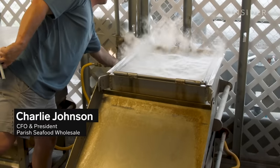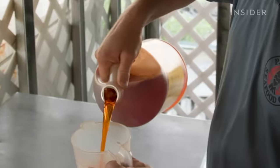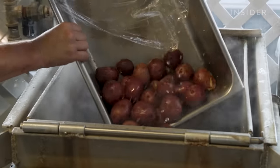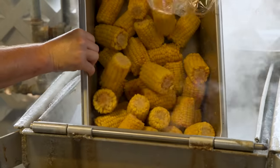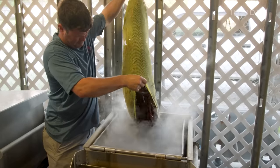Make sure the drain's shut. This is liquid boil. So I'm adding that to the water. He first boils the corn and potatoes, drains them, and then cooks the crawfish last.